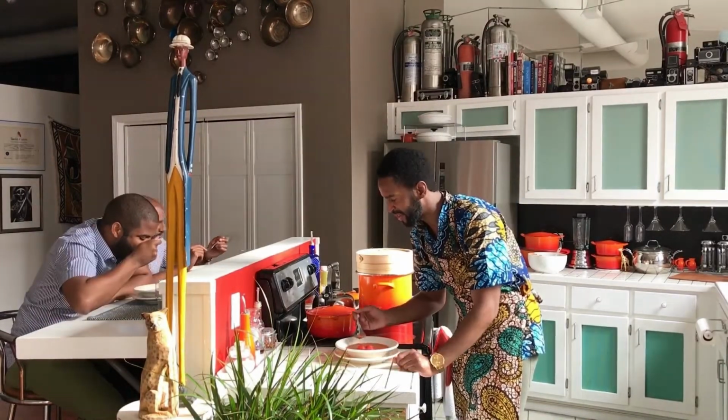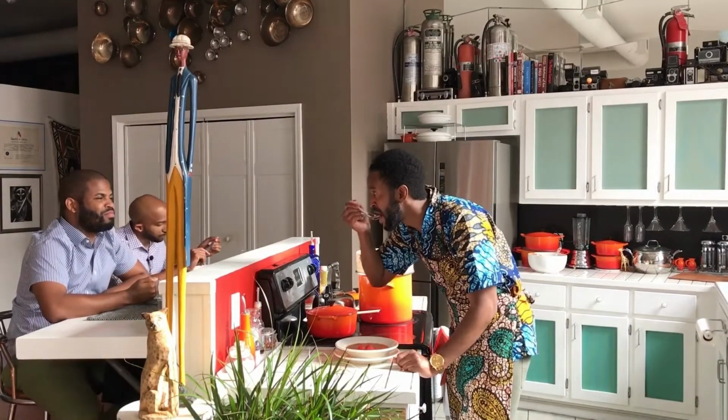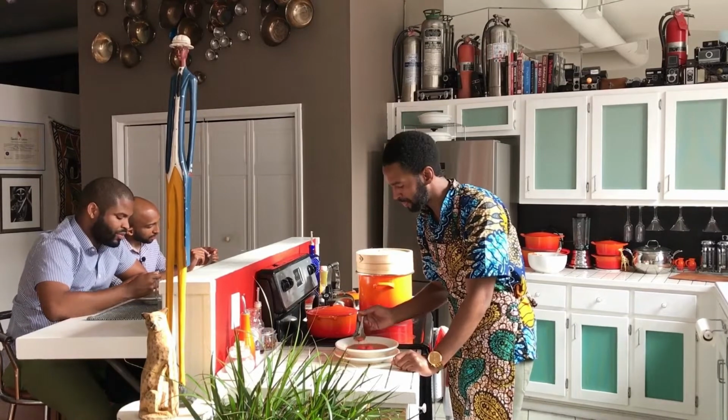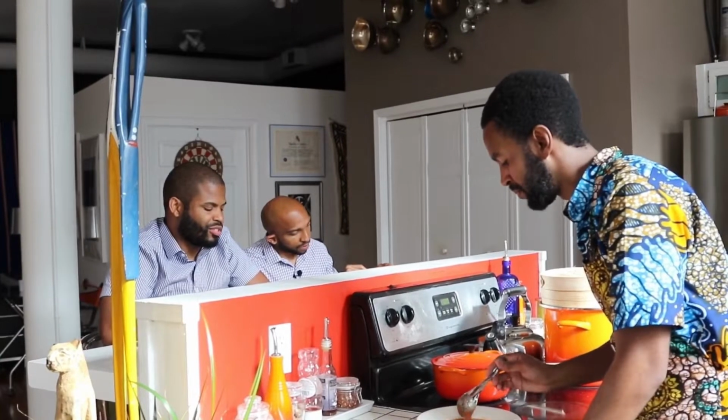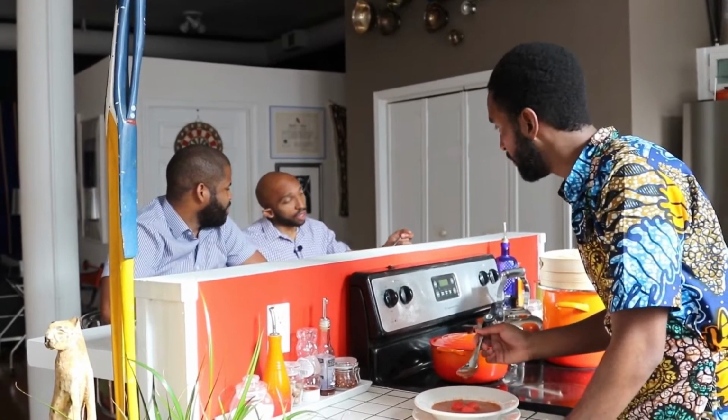Salud. Is that what they say in Spain? España? It's good. It's good. I guess that's interesting because it just looks like puree, but it tastes so much more complex than that.